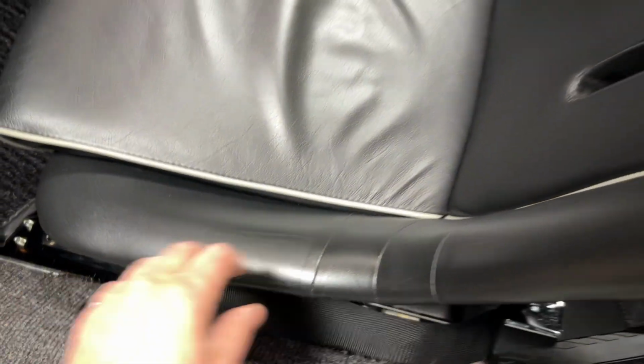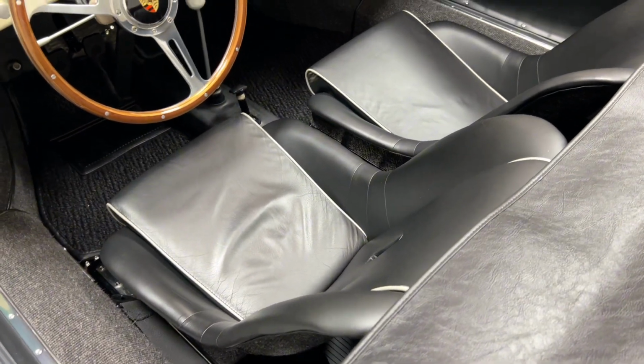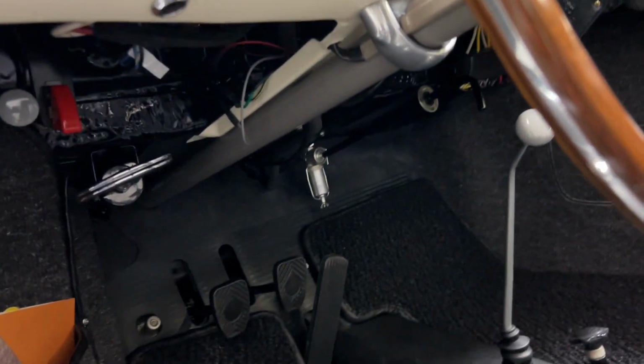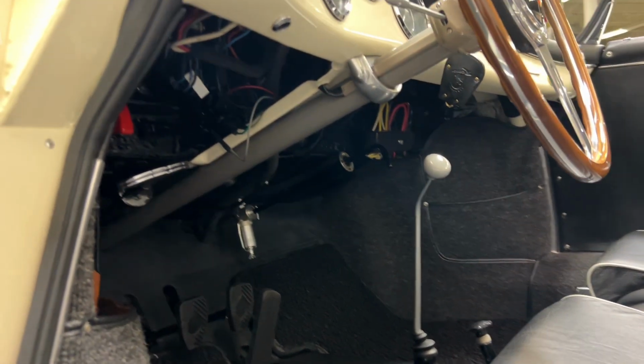The seats were rewrapped in leather instead of the factory vinyl. Why not? Nice upgrade, as well as the wood wheel. Underneath the dash, you can see all the wiring is nice and neat, not a mess of wires. This is what you want to see on a concours level restoration.